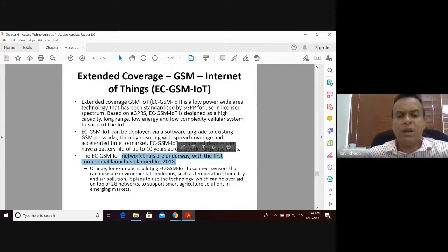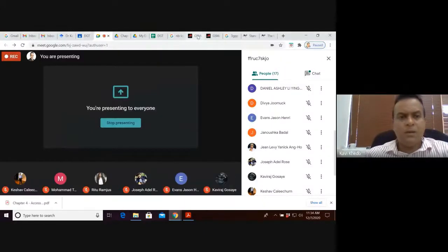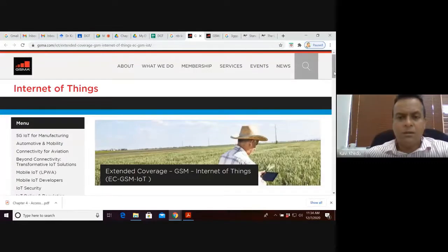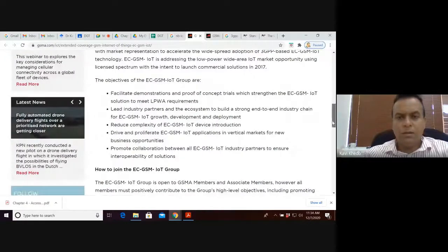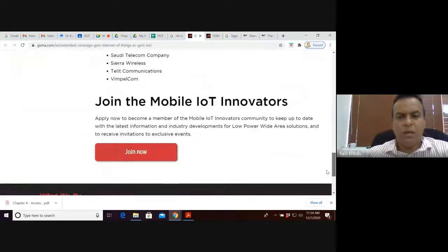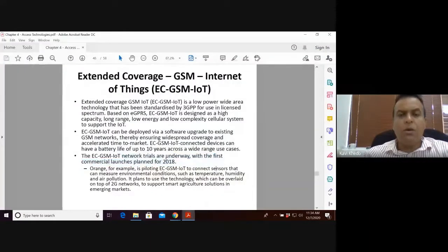Okay, so we need to check up. I was checking on the GSM. This is for Internet of Things. You can see this website, Extended Coverage GSM Internet of Things. This technology. Here it is. So based on our cellular network, see the current members are supporting this technology. Let me come back to my slide. Okay. So Orange, for example, is piloting this technology in France. It can be used for smart agriculture and everything.